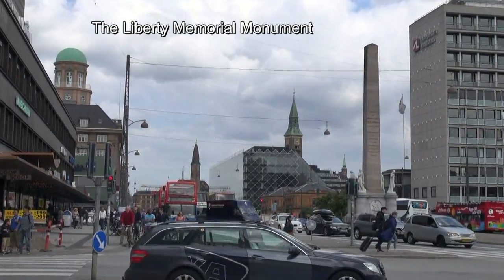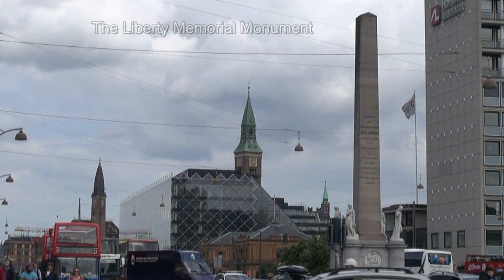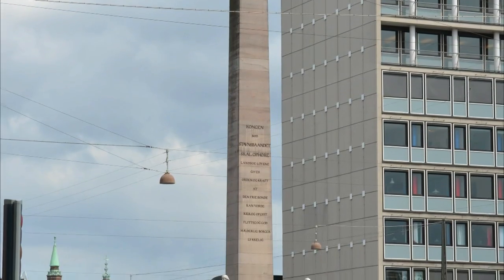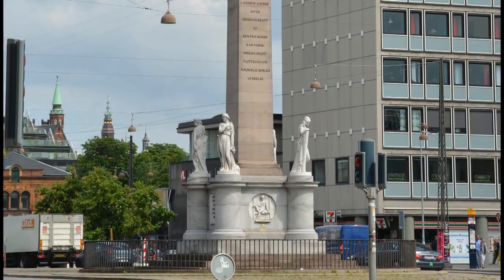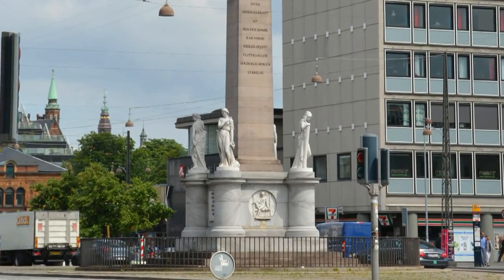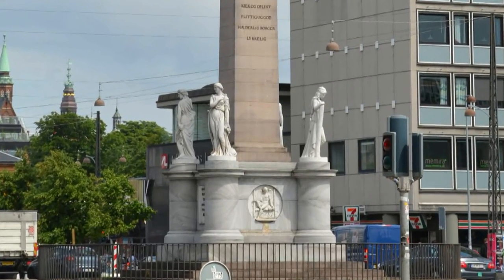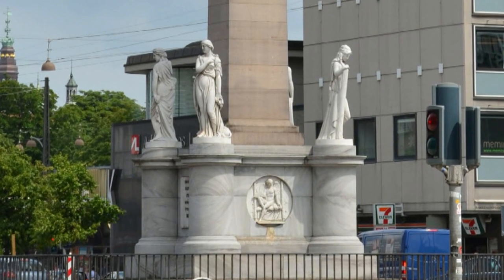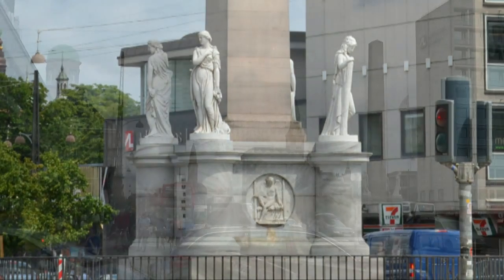The Liberty Memorial Monument was erected in 1797. The monument comprises a 20-meter obelisk with inscriptions. White marble statues adorn each of the four corners, symbolizing four virtues: agricultural diligence, civic virtue, valor, and fidelity. In 1999, a thorough renovation project was completed, and a new obelisk and replacement copies of the original statues were rebuilt.